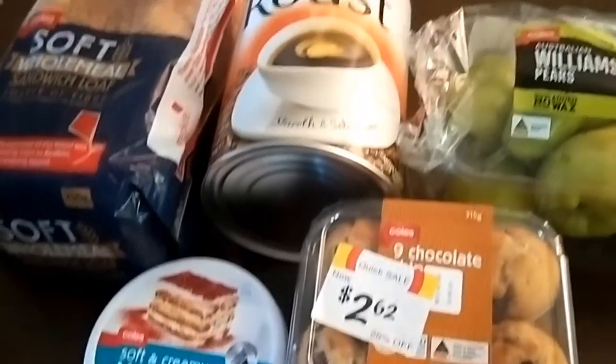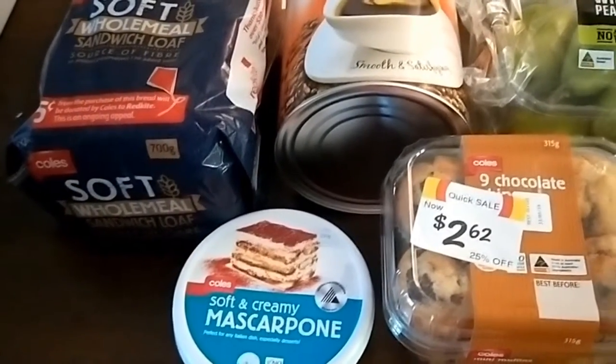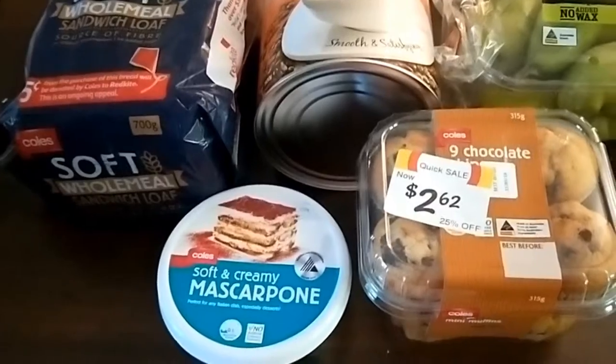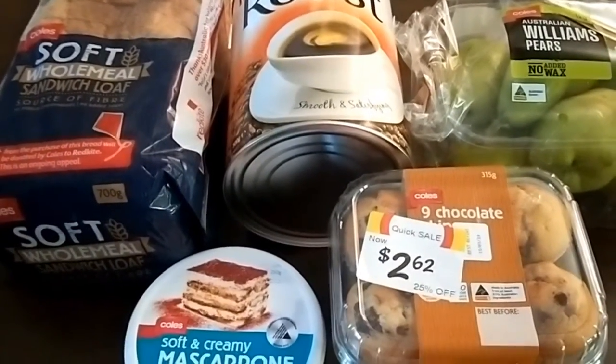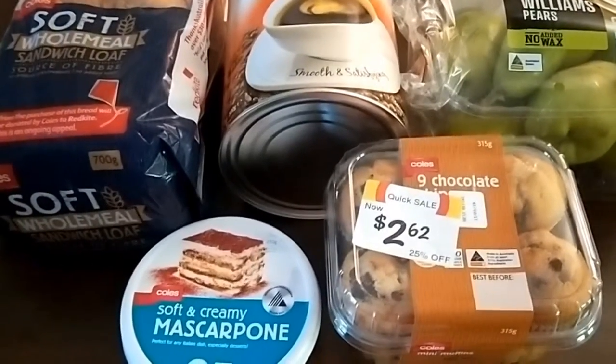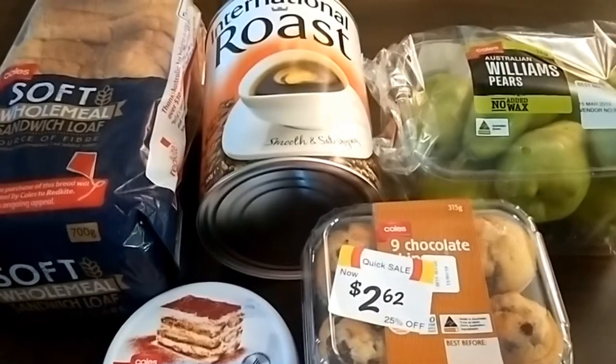So still on track, still have lots of food in the fridge. Plenty of vegetables, frozen vegetables, tinned vegetables and tinned fruit, and bread and cheese and butter and everything else we need. So that's it for this fortnight.